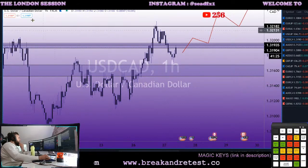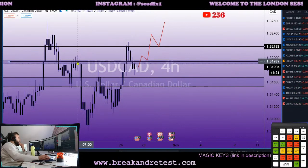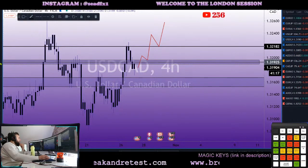USD Cad is pushing. This is what I want to see. Let's go USD Cad. Once the 4 hour closes above, we're gonna have a very nice trade here.